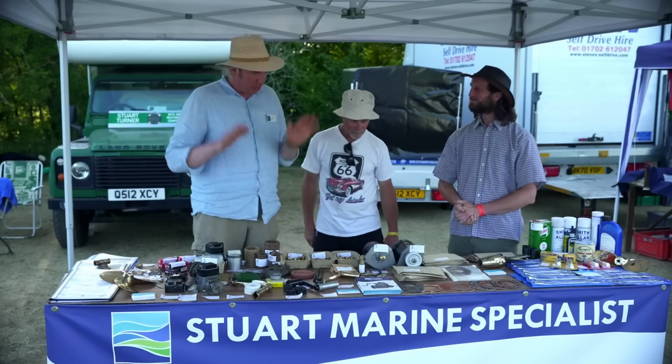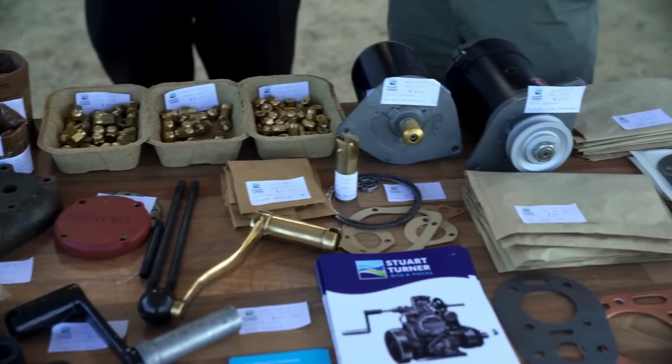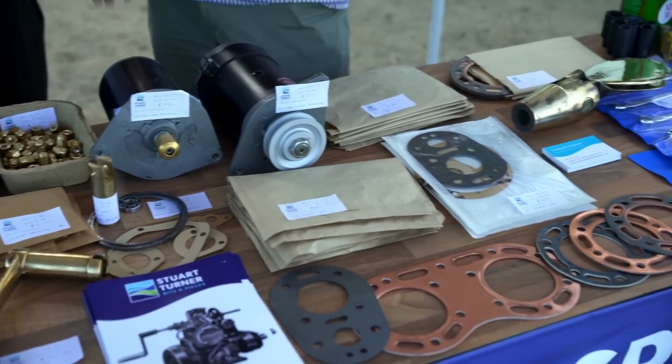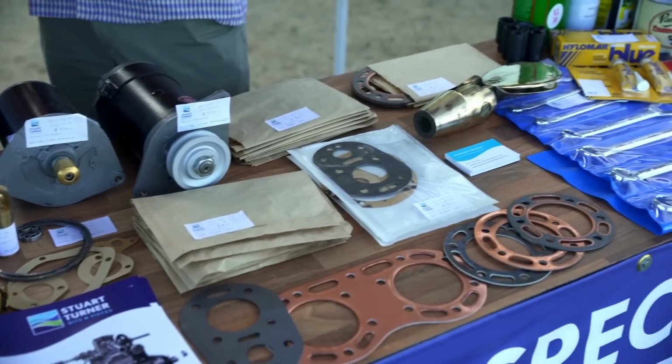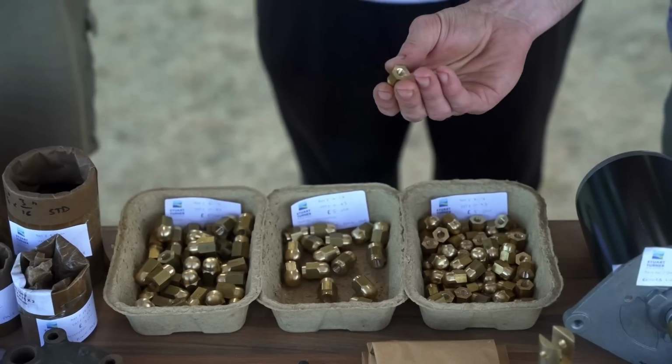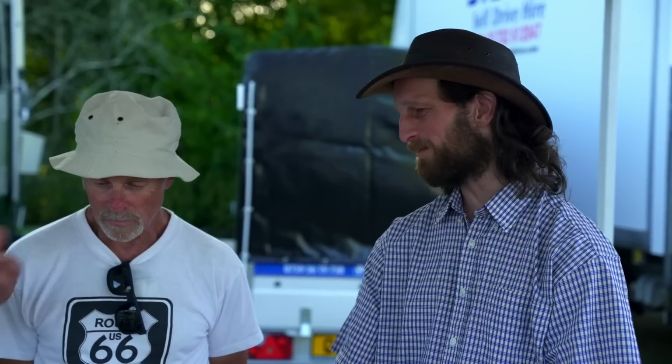So you are literally specialising in Stuart Turner motors. I am. So the R3M, P5, 55, P6 and 66 engines, commonly used in the marine environment. Parts are hard to come by, so I started making a lot of the gaskets. Some of the rarer nuts like that I'm making myself. So anything we can't get from good used spares, we have to either refurbish or make ourselves. That is fantastic.